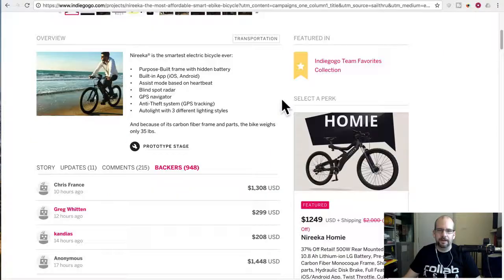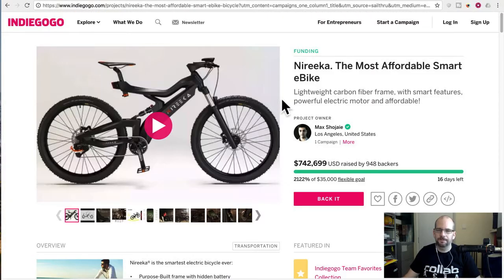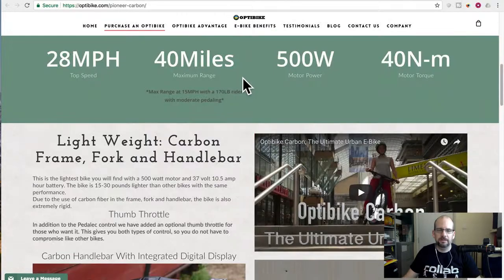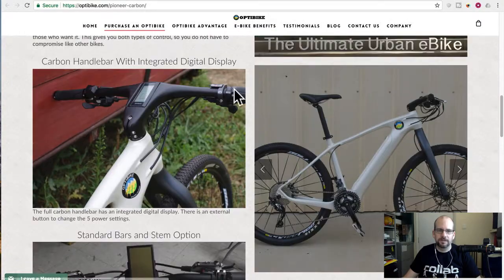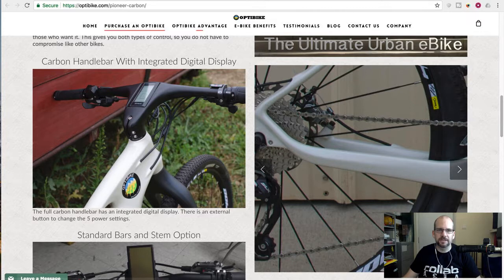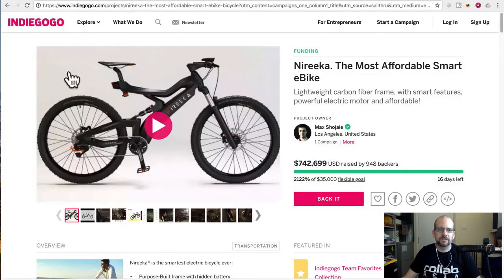So, yeah, I'll say buyer beware. It is a lot cheaper than what you'll see from these fancy pants ones. But then again, these are on the market. You could pick it up today. They have some track record. And maybe Nireeka does not. So, caveat emptor.